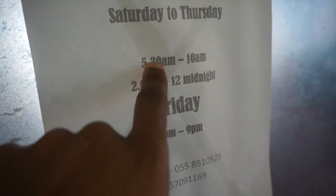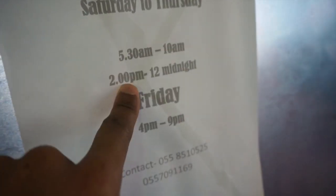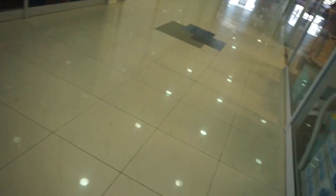Look at that. So it opened at 5:30, closed at 10, it opens at 2. Who closes the gym for 2 hours? Foolishness. Hold on. Is that a gym now? No. Looks like I'm going home.